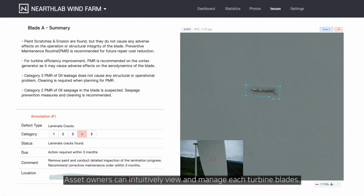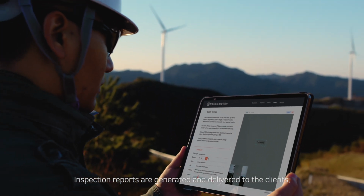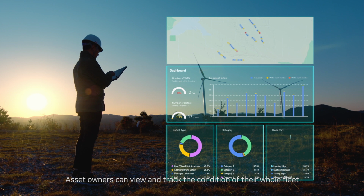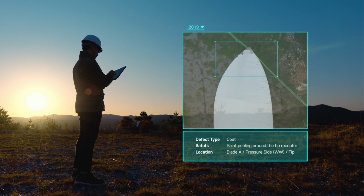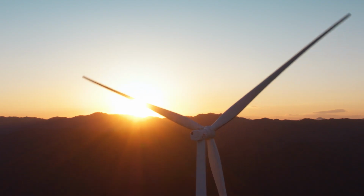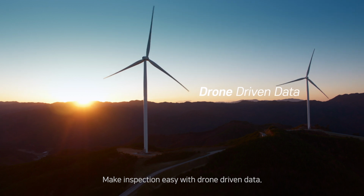Asset owners can intuitively view and manage each turbine blade. Inspection reports are generated and delivered to the clients. Asset owners can view and track the condition of their whole fleet, as well as compare data to the previous years. Make inspection easy with drone-driven data.